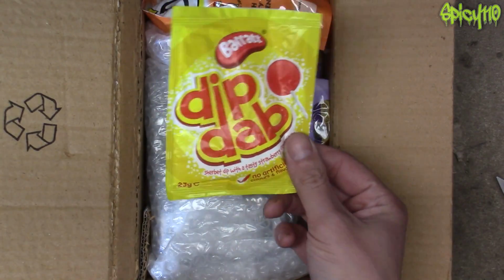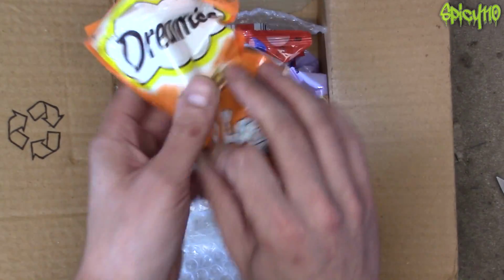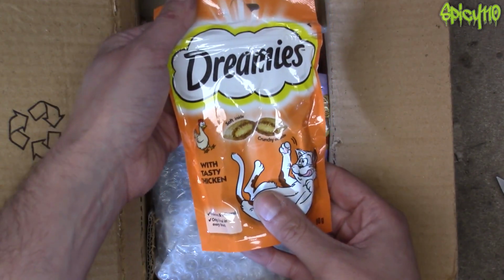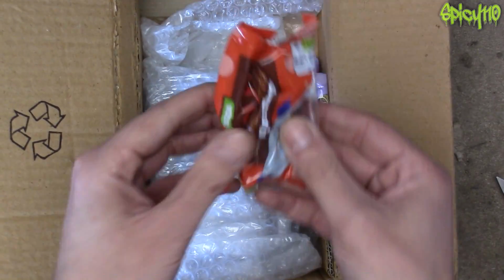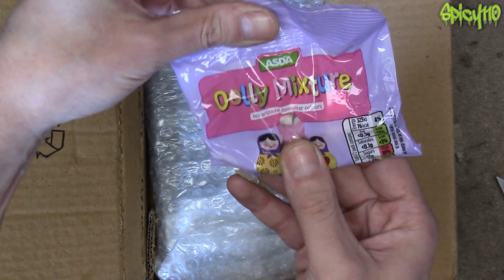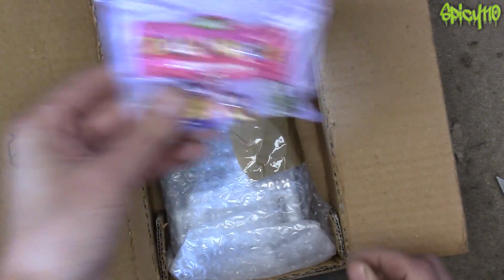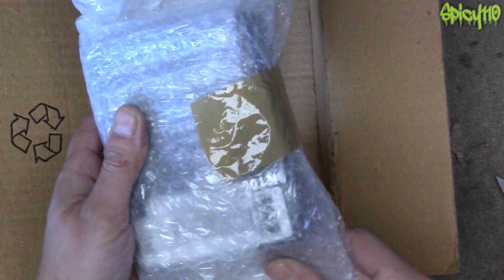Hold on. Sherbet Dib Dab. Now that is taking me back. Dreamies for the Mew. She will be pleased. Cola bottles. Awesome. Dolly Mix. Haven't had any of those in a long time. Double Dolly Mix. And what's in here?